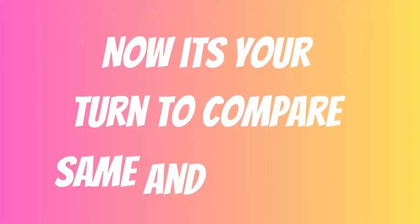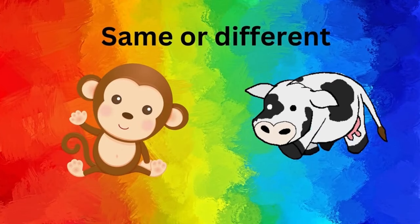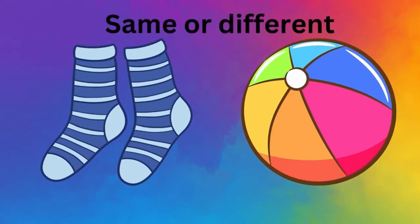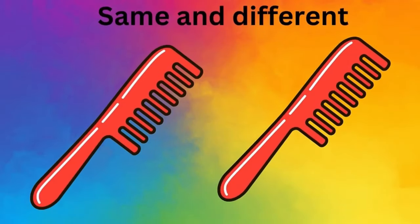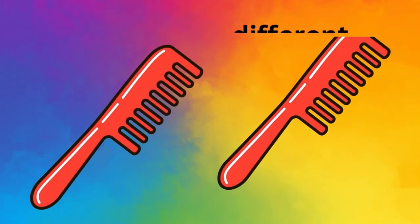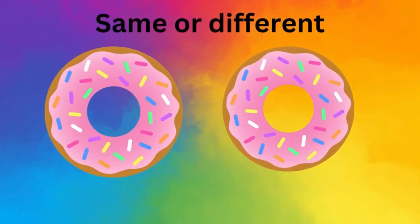Now it's your turn to compare same and difference together. Let's go. Are these animals the same or different? If you chose different, you're right. Are these things same or different? If you chose different, you're right. Are these hair combs same or different? If you chose same, you're right. Are these donuts same or different? If you chose same, you're right.